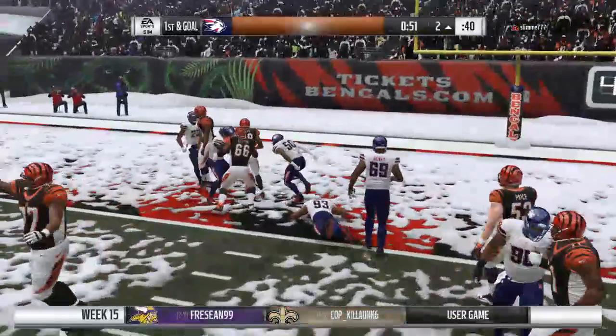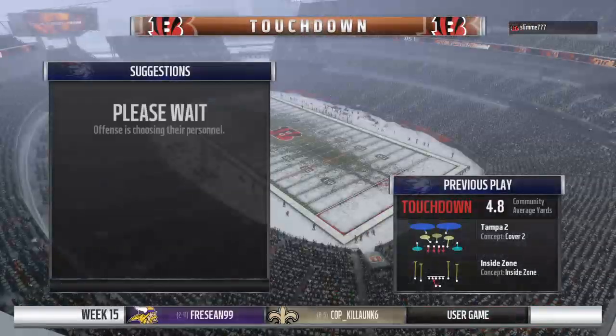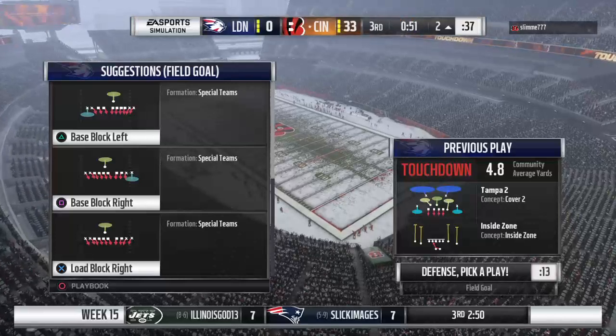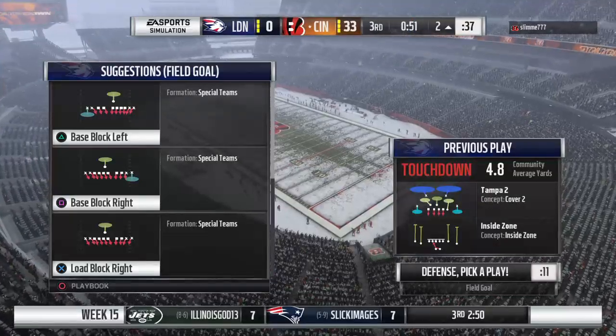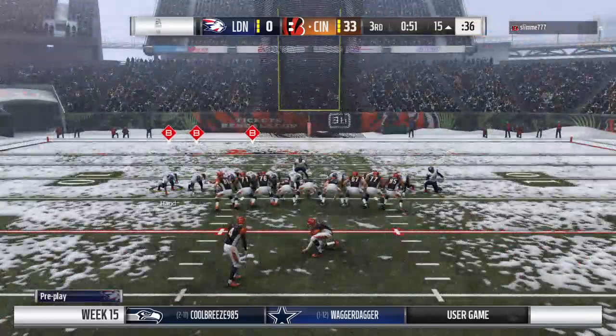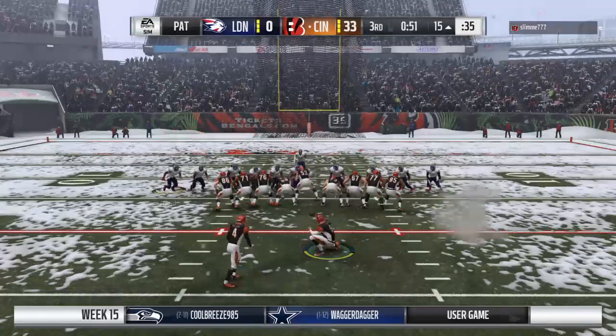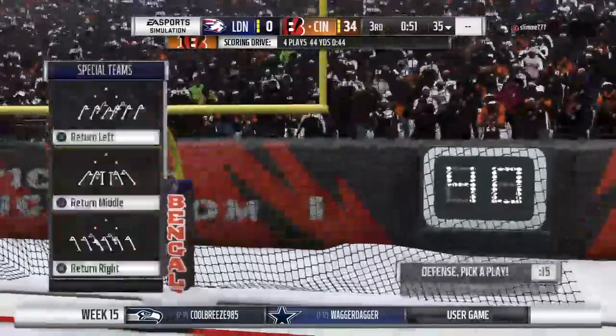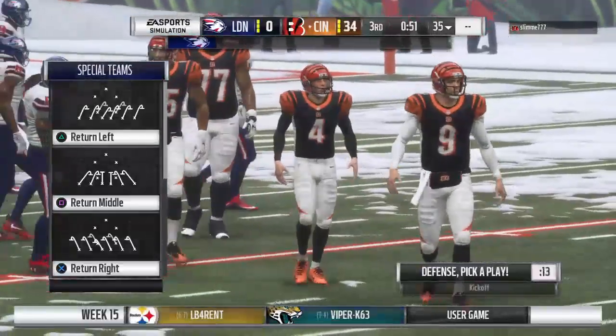And he is in. Touchdown, Bengals. A great effort there, taking it in from 2 yards out. And the Bengals have got it on cruise control. Here's Bullock now for the extra point. Bullock good on the extra point, and the lead will swell by 1 more.